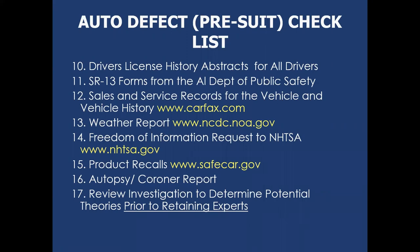I've listed them on the printout, but you get that from the National Weather Center. You then need to, I would suggest, get information from NHTSA via the safercar.gov website, where you can plug your VIN number in to see whether or not there have been recalls on your vehicle. You can also submit a FOIA request to the NHTSA to find out specifics about their investigations of a vehicle that may or may not have led to a recall. If there's a death, obviously you need the coroner's report or an autopsy.